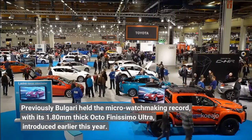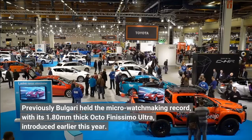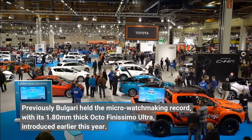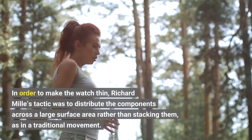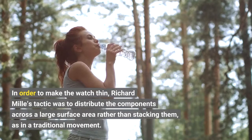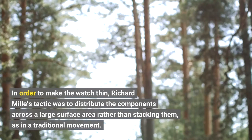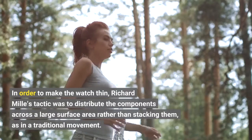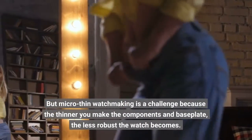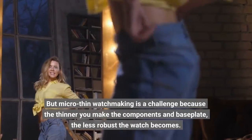Previously Bulgari held the micro-watchmaking record, with its 1.80 mm thick Octo Finissimo Ultra, introduced earlier this year. In order to make the watch thin, Richard Mille's tactic was to distribute the components across a large surface area rather than stacking them, as in a traditional movement. But micro-thin watchmaking is a challenge because the thinner you make the components and baseplate, the less robust the watch becomes.